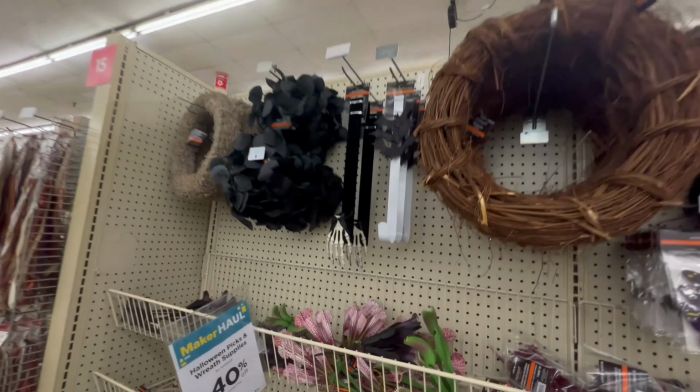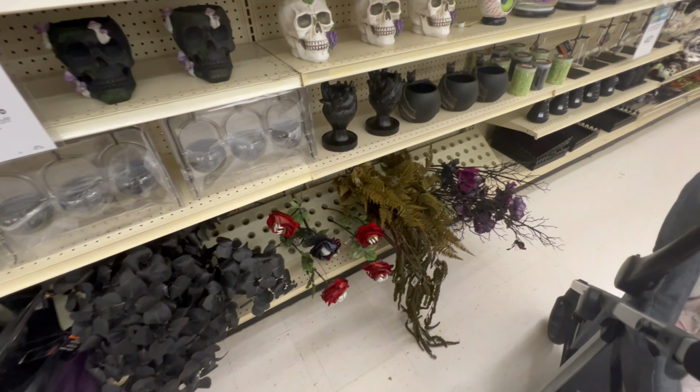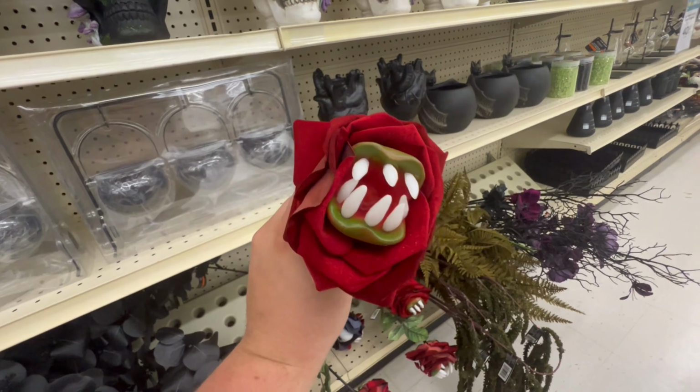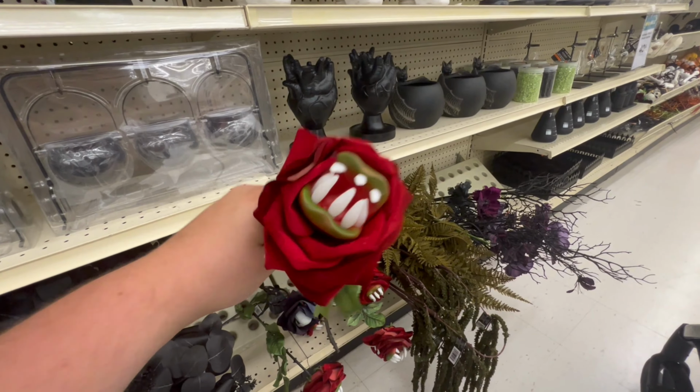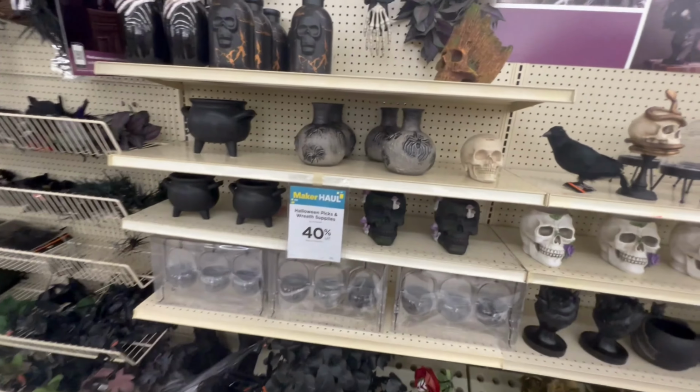Check this out, a wreath hanger that has a skeleton hand on it. That's pretty cool. This is awesome. At the dollar store, we saw flowers that had eyeballs on it, but look at this. It's flowers with a mouth. That is so cool. Sharp teeth, like the flower's gonna bite you. Rawr! And this one has a skull in it. That's pretty cool. They have some awesome stuff here.